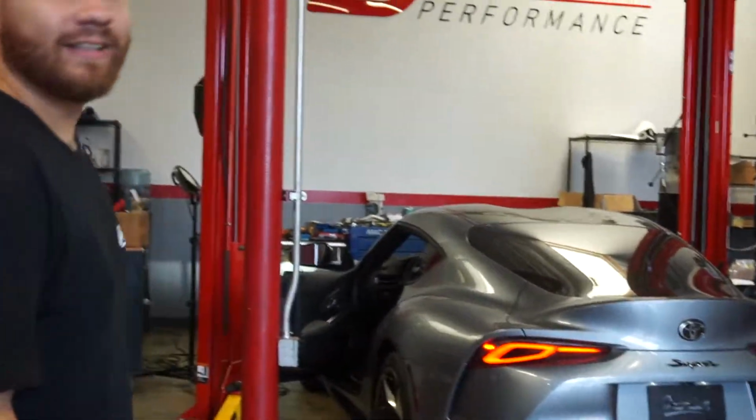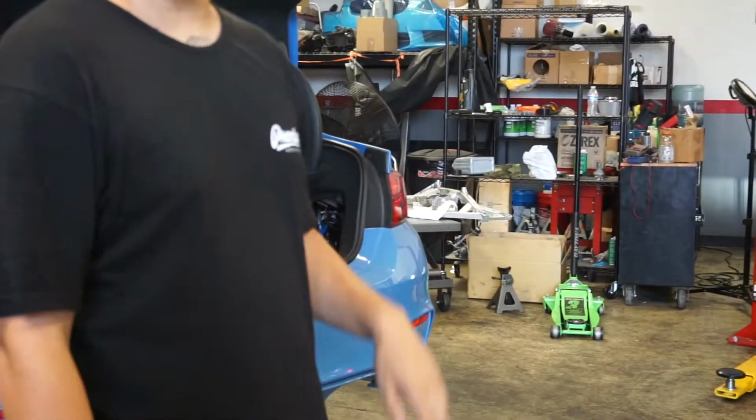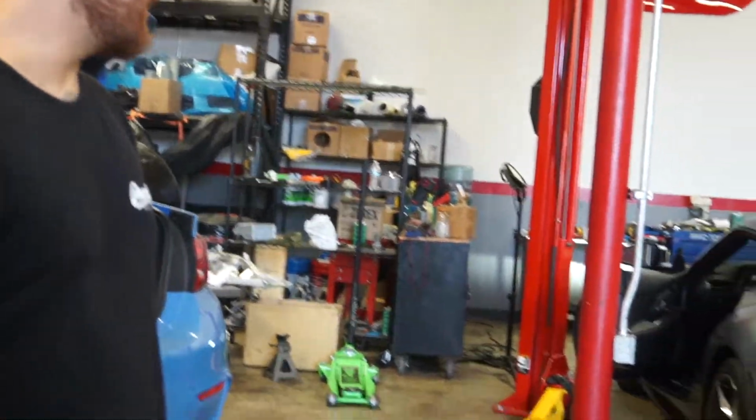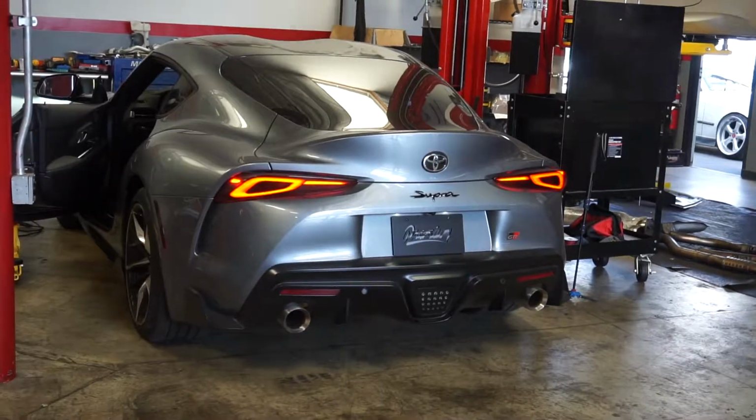Wow. So you got downpipes, what else? That's all. That's all? Downpipe. And what about the tune? No tune yet. We're working on the tune. That'll be done soon. I'm going to roll it for now, and then we'll probably tune it next week. What does that GR stand for right there? Get ready for some fast action.